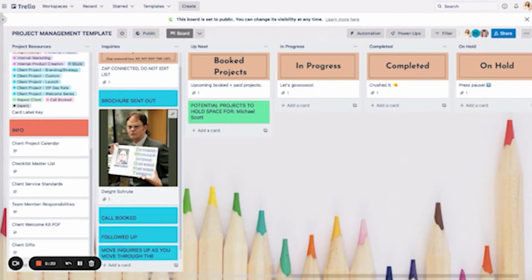Now, all of this happens for us, again, because of this Zap, from the time someone inquires all the way through the sales call. Nobody on the team, no human, is lifting a finger. Not a second of our time is spent doing anything until the call is booked. And then I show up on the call, and that is the first time that we're spending our actual real time on this project. Doesn't mean that our clients don't have a ton of touch points and feel really taken care of and have all the information they need. It just means that all that is automated.